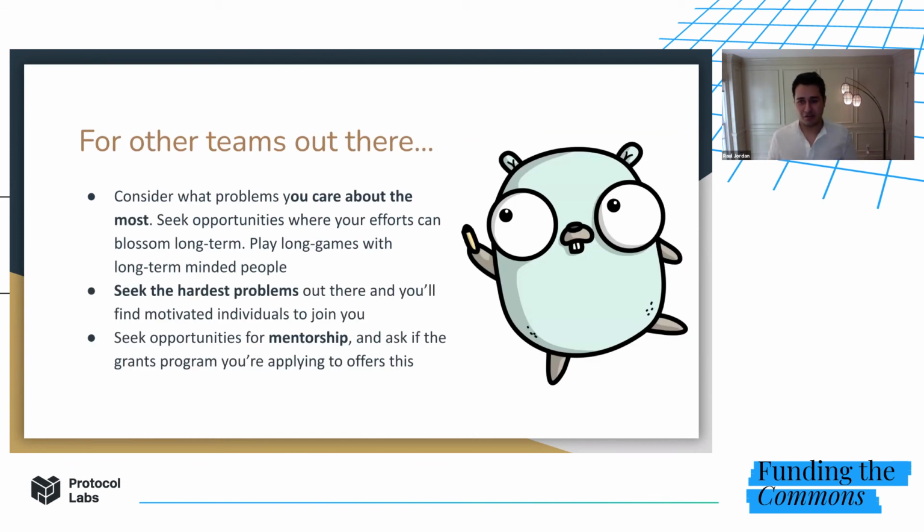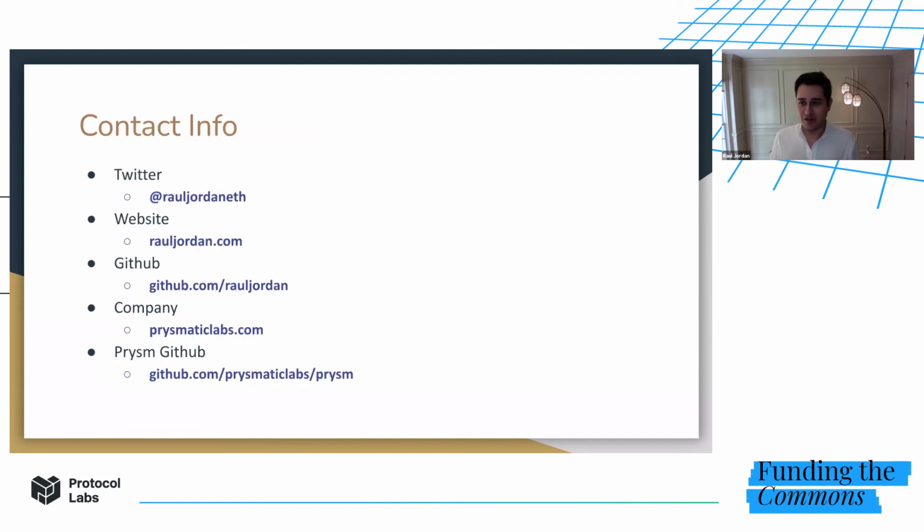So I'll wrap this up and then open it up to some questions. But for teams out there that are considering applying for grants, really consider what are the problems that you care about the most. Think about long-term plays. Like, if I work on this major problem, I might not see results until 2 to 3 years from now, but once I do, it'll be massive. Seek the hardest problems and you'll find motivated individuals to join you, and really seek opportunities for mentorship, and ask if the grant program you're applying to offers this. I think these are things that will be net multipliers for your career if you are breaking into Web3 and trying to work in public goods ecosystems.